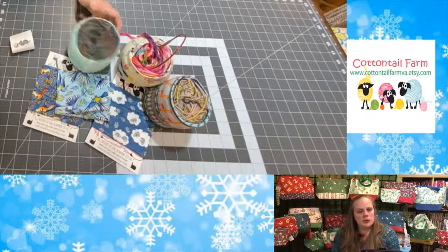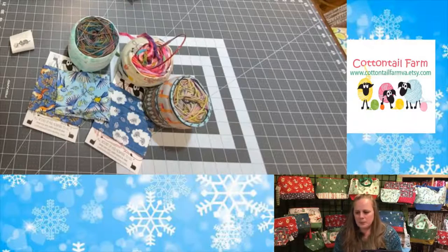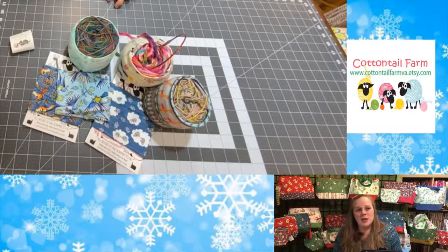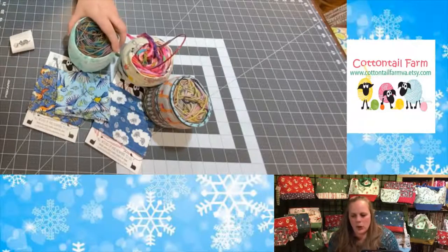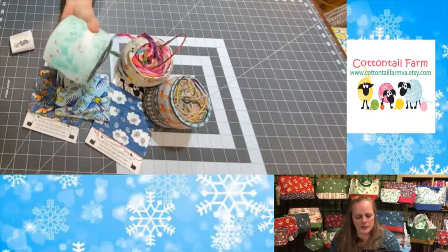Super useful if you're doing color work knitting and you have 5 or 6 colors in your bag. They're not going to get mixed up super easy, and you won't be dealing with that mess. Or if they do get tangled, like if you're not moving them around in your bag, they're a whole lot easier to move and rearrange if they're in something like this.